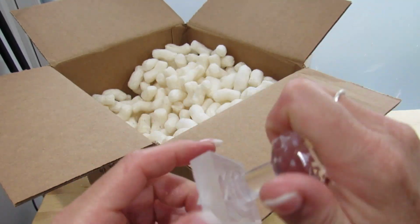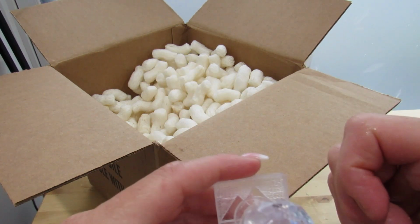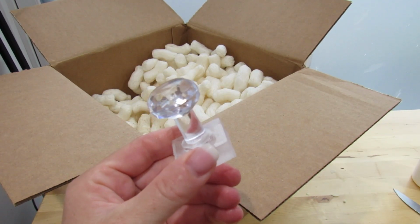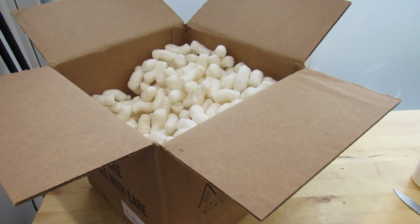Super cute. I kind of was like, I would like to have a little handle, and I thought that was super cute. So it's the stamp of the logo for the company that I'm doing the custom Christmas gift order for. So, got that in.